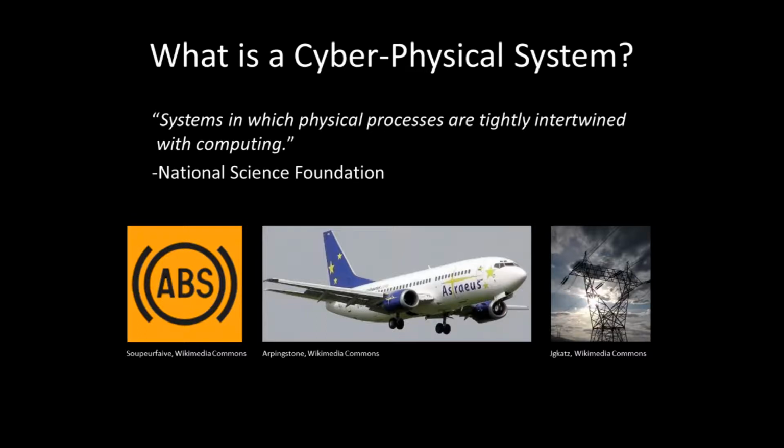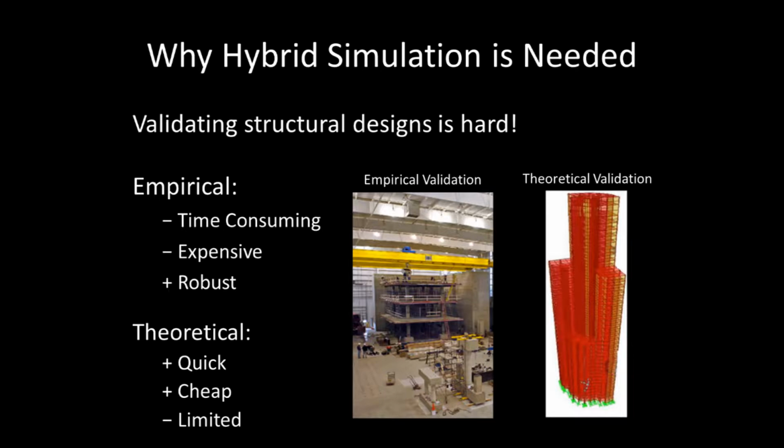All these systems have one thing in common: software that controls how the system operates. The goal of the CyberMech project is to understand this software through a specific cyber-physical application called real-time hybrid simulation. Hybrid simulation is the answer to a major problem in structural and civil engineering. New structural designs must be tested and validated before being used, but this can be very expensive.